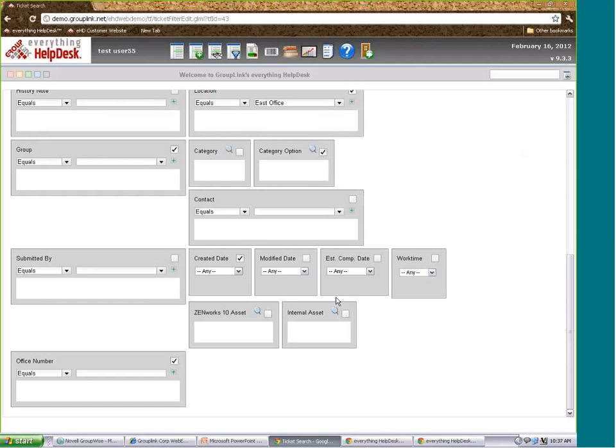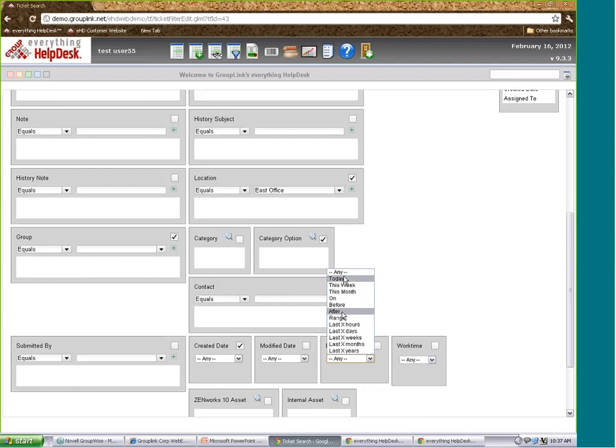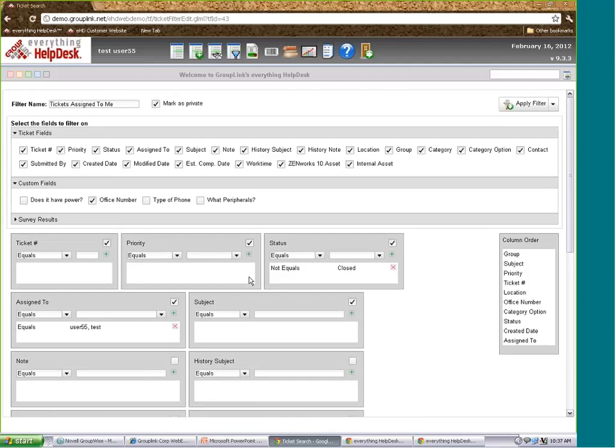Whether it's our ZenWorks assets, our internal asset tracker, we can find specific assets, do whatever we need to do. And again, we have a lot of different Boolean operators to help you: equals, not equals, greater than, less than, contains, starts with, not contains, right? And again, I already showed you some of the date fields, a range, last X days, X weeks, months, years. So the parameters and the functionality and flexibility we have within the system is great and really allows you to set up whatever parameters that you would like, even with custom fields that you've created. If it's a drop-down or a text field or whatever it might be, any of those custom fields that you've created, we can help search on those.